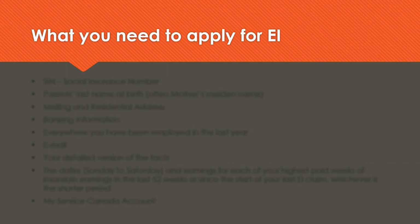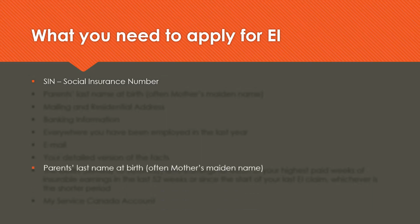What you'll need to apply for EI. Firstly, your SIN number. If you've lost your SIN card, Service Canada no longer issues actual cards. They will just mail you a piece of paper with your SIN number on it. Remember, it's important to be very cautious and protect your social insurance number from fraud.